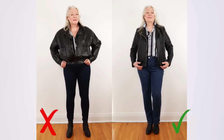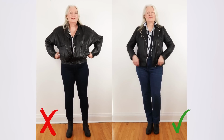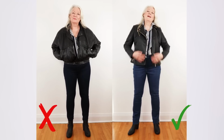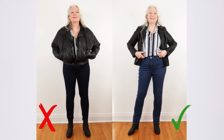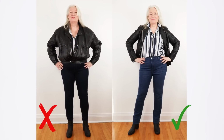They're available for around $100. I swapped out the heavy jacket for this awesome lightweight faux leather one, and it truly looks and feels like real leather. It's available in 12 different colors and sells for around $57. I even added some color, yay, with this great striped shirt for around $30.